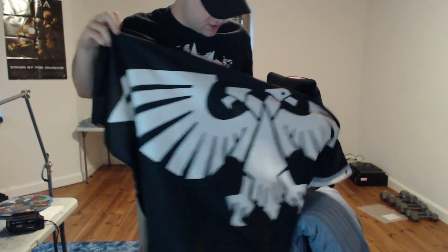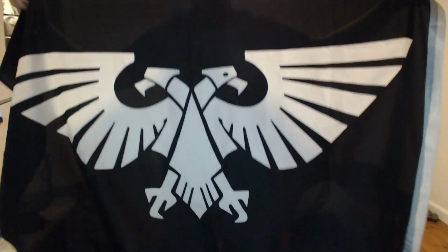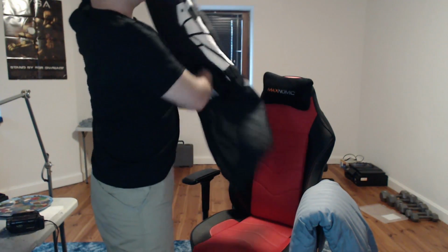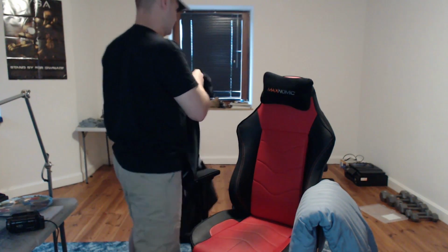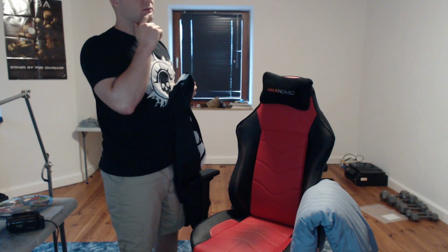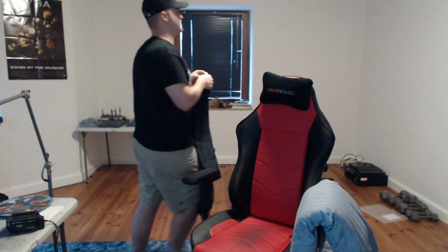I do have this lovely Aquila hat, I think I got this from Warhammer World up in Nottingham. And I have this lovely Aquila flag that I got. I walked into a Games Workshop store in, where was it? Vegas, I think. I think it was in Las Vegas. I just walked into a Games Workshop store and had no idea it was the grand opening.